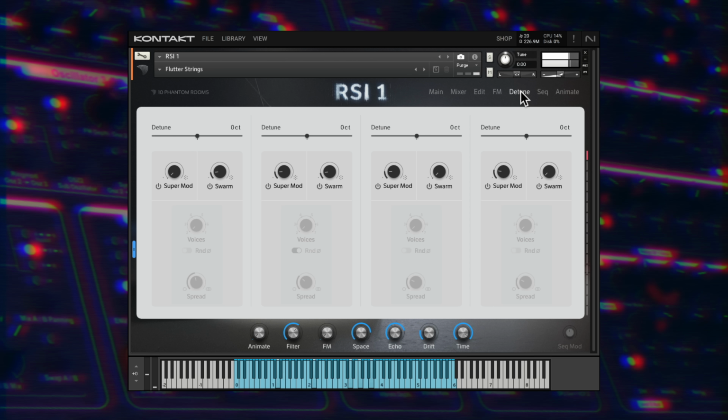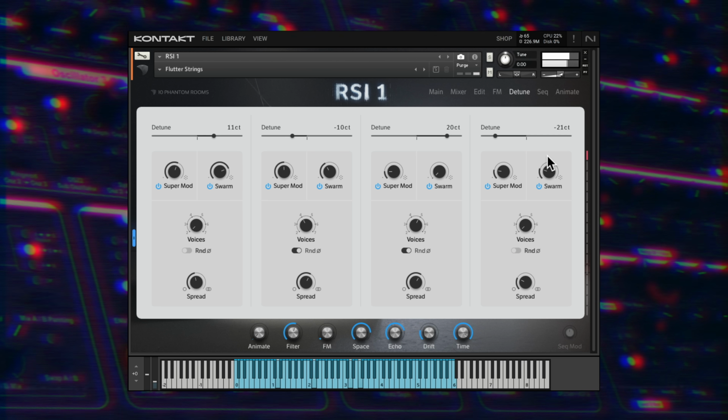The new Detune page allows you to perform global detuning by cent per channel. Then fatten up your channels below with 90s supersaw modulation and swarm, creating endless shifting sonic clones. Dial in more voices for even wider detuning and randomize the phase for unpredictable results. The spread dial shifts the voices across the soundstage.